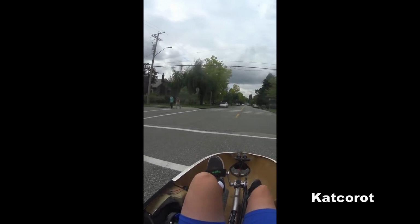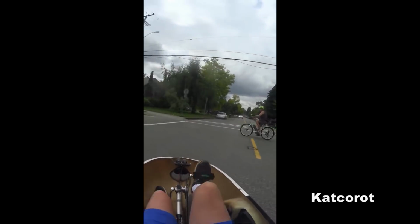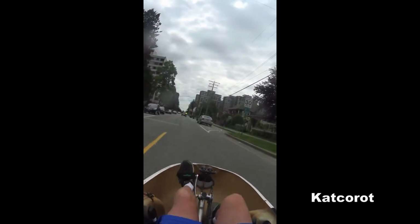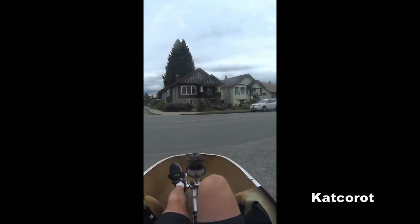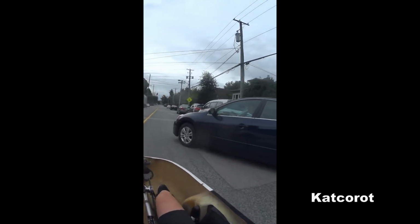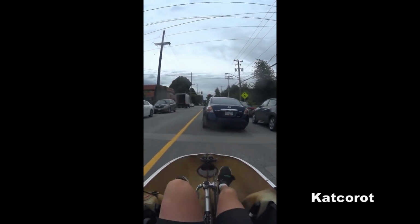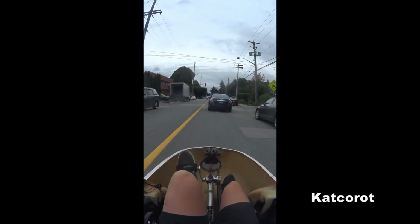Into right away, cyclist. You have a stop sign, you know that? And then Katcorot also captures this clip. That's why you always use your turn signals even if you don't see people around you.